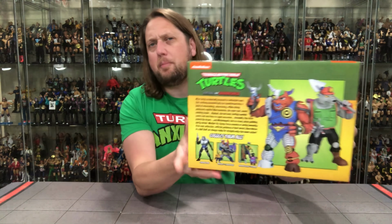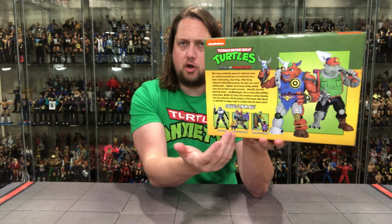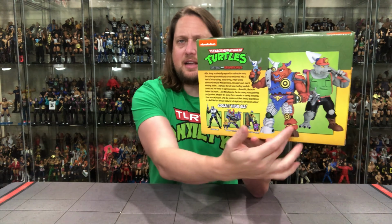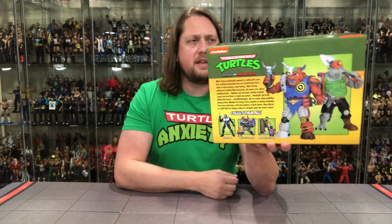On the back, no blurb for these. That's always a little frustrating, especially on these deeper cut characters. You'd like to see a little bit of blurb somewhere along the way. Instead, you just get the generic blurb and the cross-sell, which at least we got. You get the action figures, really displaying them off, saying, hey, this is what you're getting in the pack. I always love that, as you guys know. So there it is right there.